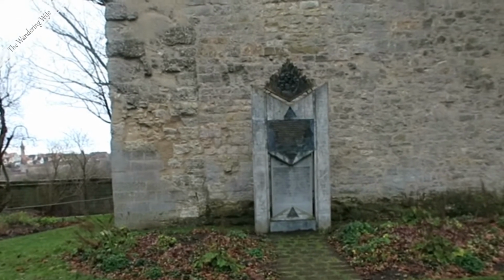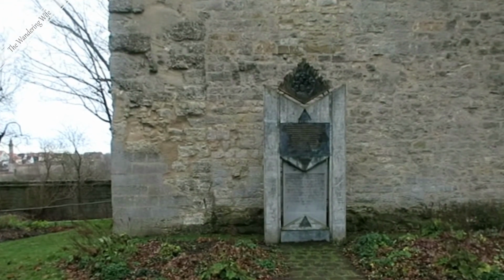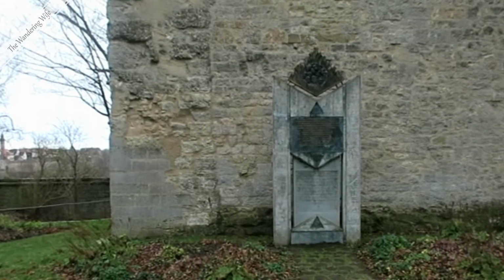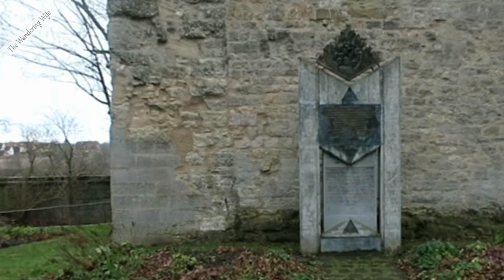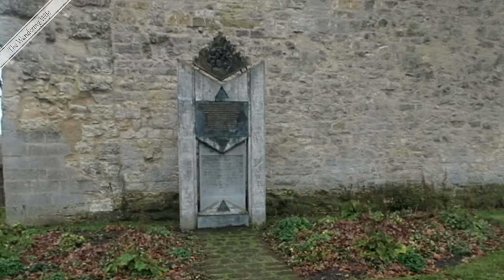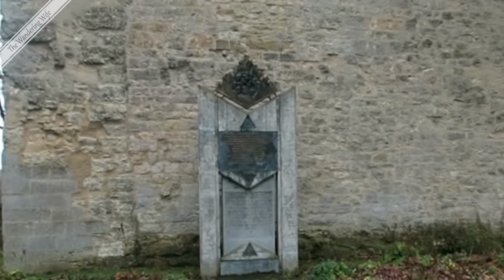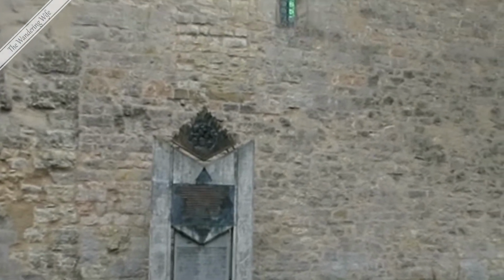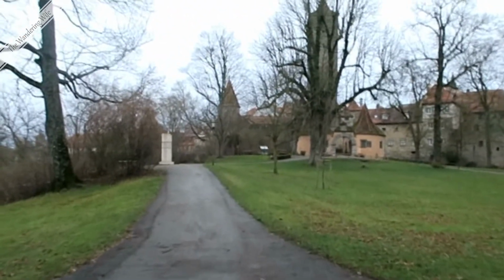This is a memorial here next to what remains of the imperial castle, a memorial to the Jews who lost their lives here. As far back as 1298, the Jews were already being hunted, and a man by the name of Rindfleisch, who was an executioner, chased down the 450 Jews who had fled here to Rothenburg and taken refuge in what remains of the castle. And unfortunately, Rindfleisch found them and executed them. So now we're going to walk back up to the city wall.